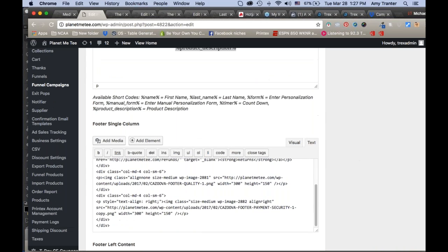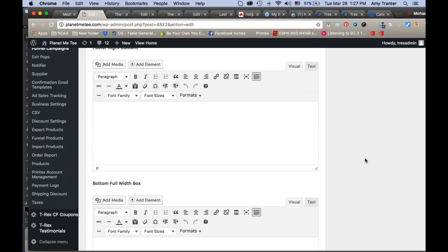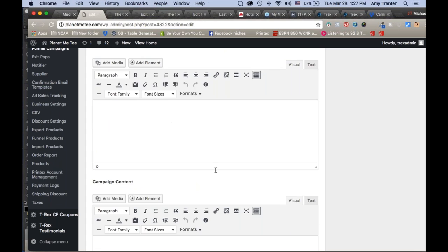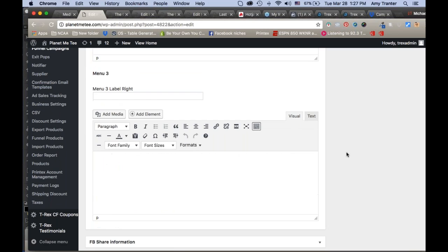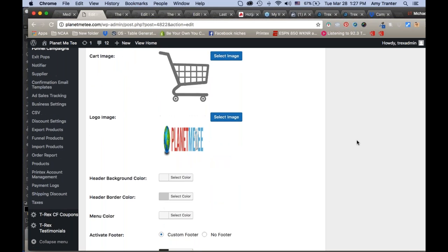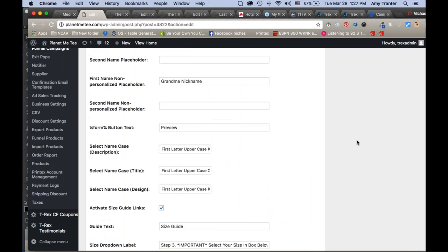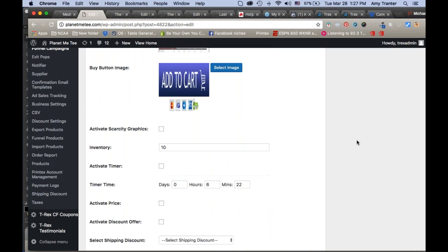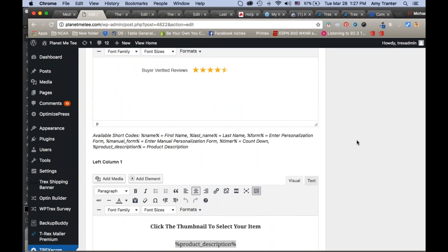Okay, so that's in the footer single column, and then really in the footer left and the footer right, in the full width we have nothing, campaign content, and then obviously this is where we just went over the customer guarantee stuff. Okay, the rest is, I included some of these images if you wanted the no thank you button, the add to cart blue button, and all that kind of stuff. The rest is pretty much standard stuff that you guys should know about and how to set up your campaign. So that is your front end campaign.